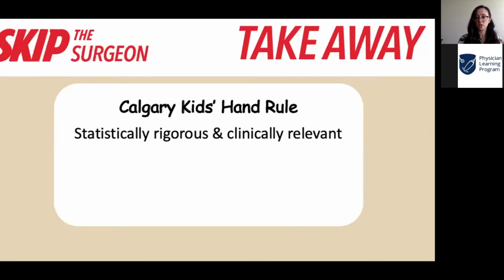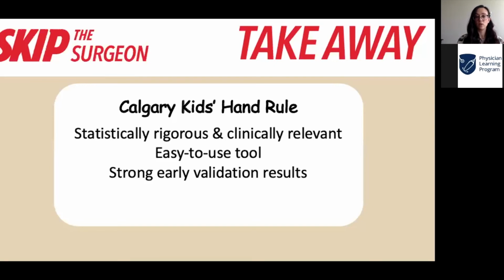And we created this prediction model in a statistically rigorous method, and we worked hard to make it clinically relevant. With a point cutoff of 1, we're able to convert our prediction model into an easy-to-use tool with only 6 predictors, whereby an emergency department physician simply has to tick off boxes in order to classify a fracture as simple or complex. And we've been running a quality improvement study at the Alberta Children's Hospital for over a year now, and the results from this prospective trial have been promising and actually have informed us about how to make our tool simpler and easier to use.